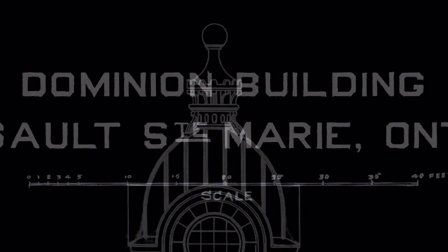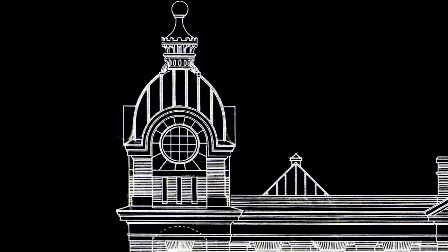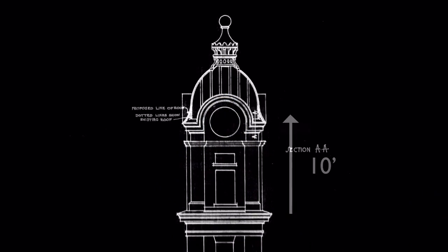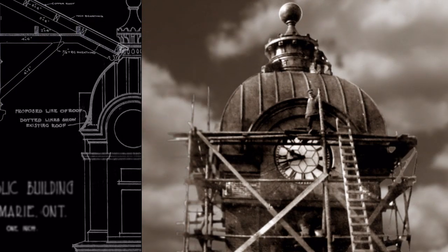When the clock first arrived in Ottawa, it was discovered that the already completed tower was not tall enough to house the clock's weight system. The tower had to be redesigned, rebuilt, and raised an additional 10 feet to accommodate the workings of the clock. The original roof was maintained, but the new tower incorporated rectangular transom windows on each side.